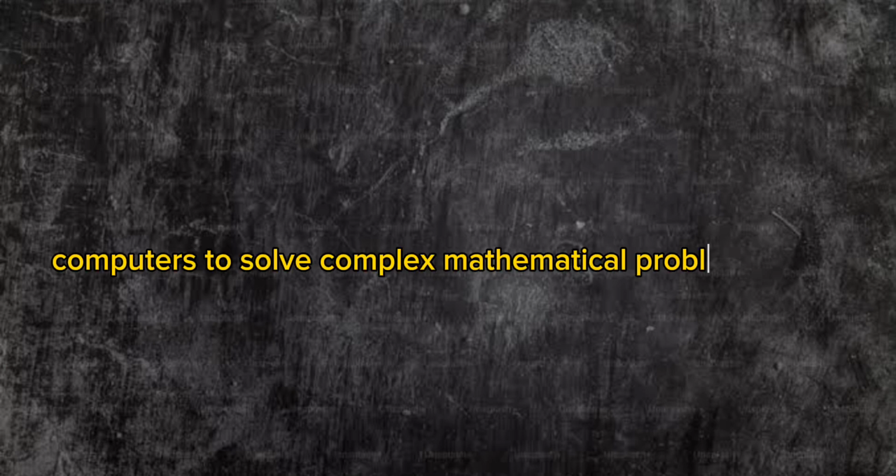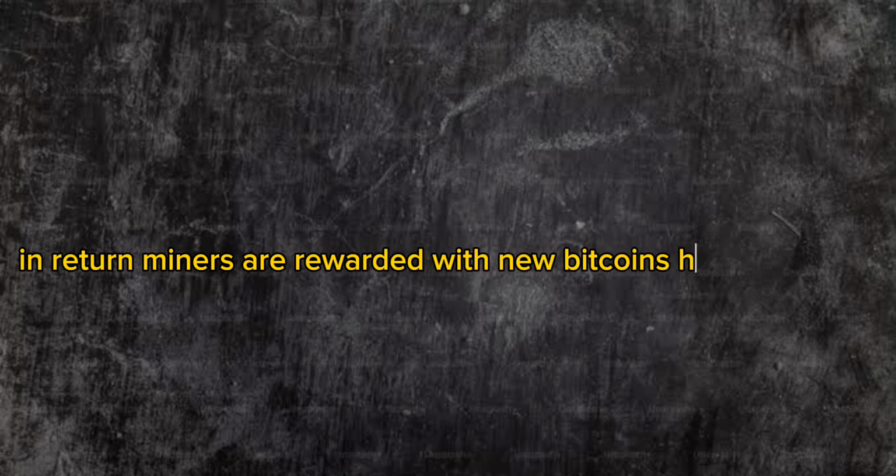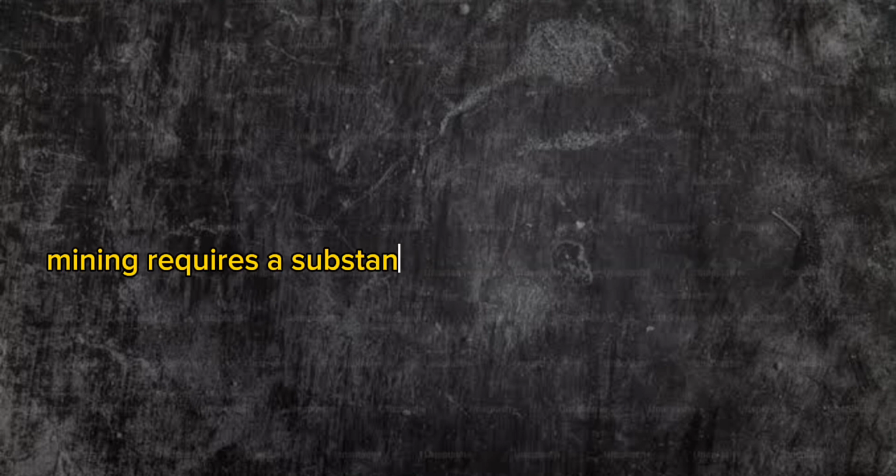Another way to earn money is through Bitcoin mining. This process involves using powerful computers to solve complex mathematical problems. In return, miners are rewarded with new Bitcoins. However, mining requires a substantial investment in hardware and electricity.